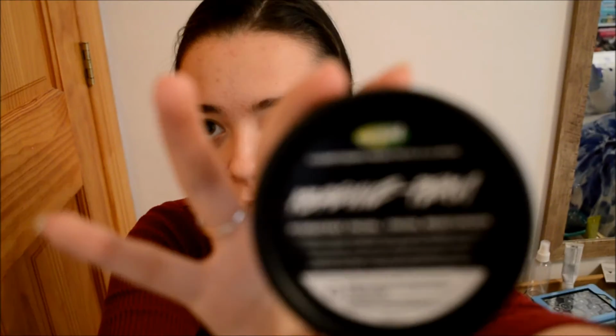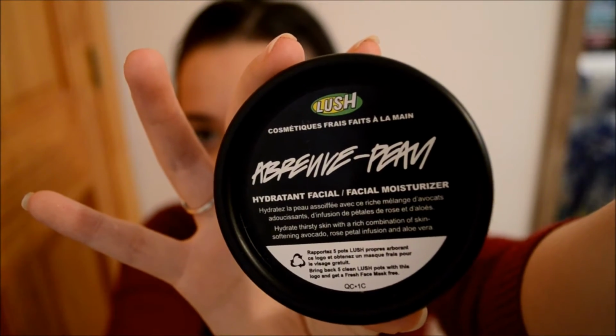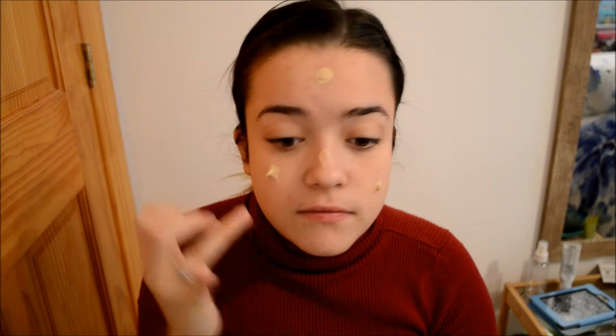First, I'm gonna use Skin Drink. All my stuff by Lush is in French because I live in Quebec. This is an amazing moisturizer. Really hydrating because I have the driest of skins.